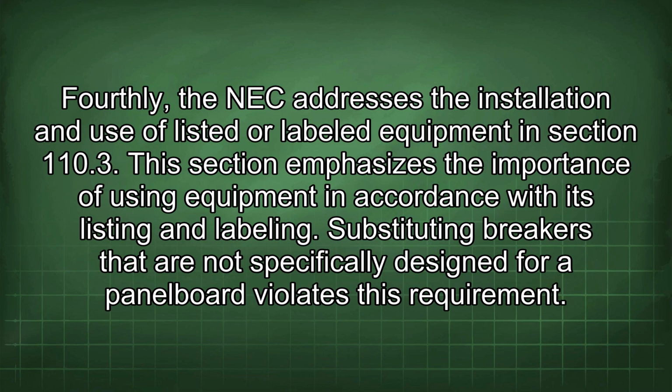Fourthly, the NEC addresses the installation and use of listed or labeled equipment in Section 110.3. This section emphasizes the importance of using equipment in accordance with its listing and labeling. Substituting breakers that are not specifically designed for a panel board violates this requirement.